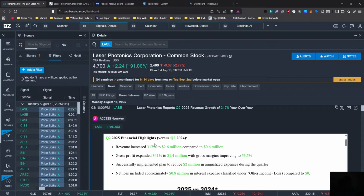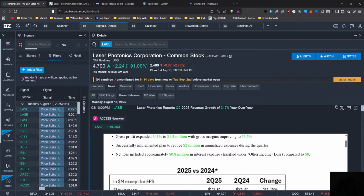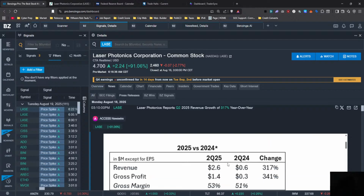Q2 2025 financial highlights. Revenue increased 317% to 2.6 million compared to 0.6 million. Gross profit expanded 341% to 1.4 million with gross margins improving to 53.5%. Successfully implemented plan to reduce 2 million in annualized expenses during the quarter. Net loss included approximately 0.8 million in interest expense classified under other income loss.